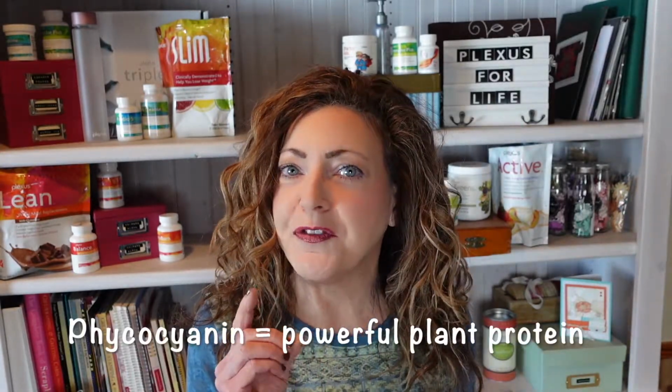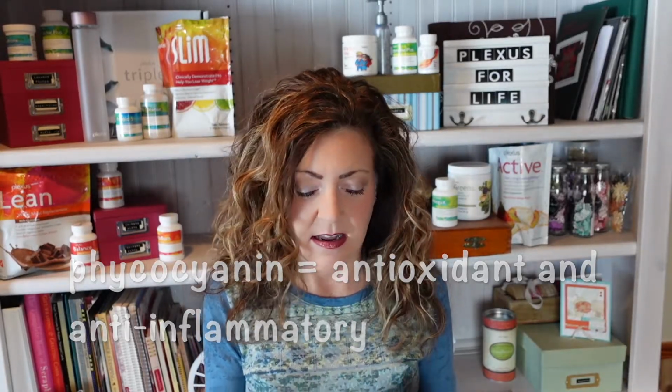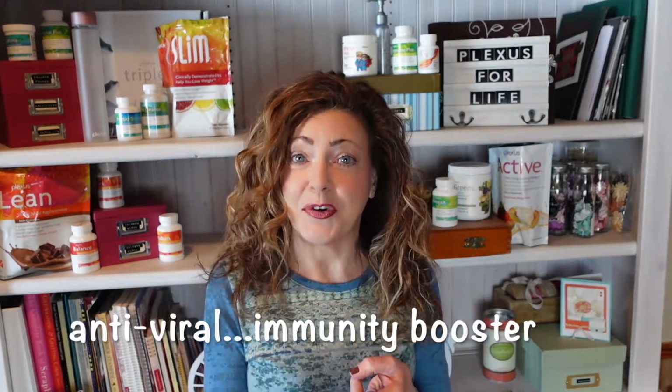It contains some powerful plant-based protein that we call phycocyanin. This powerful plant-based protein is what gives it the blue color in the blue-green algae. Now, this phycocyanin is an antioxidant and it's got anti-inflammatory properties and it's got antiviral properties. It is increasing our immunity. Big ones, right? How many times do we bring that up? Almost every week we talk about how important that is, right?